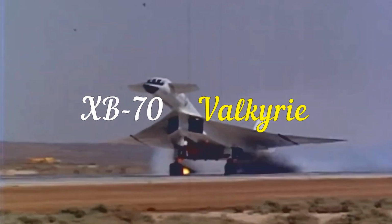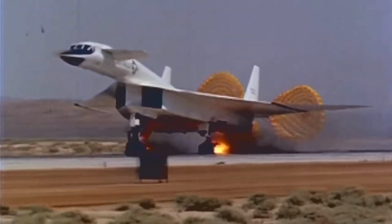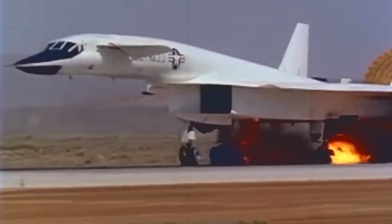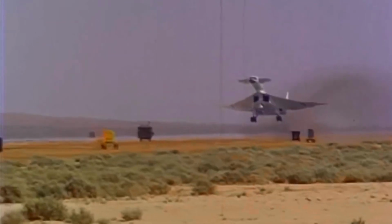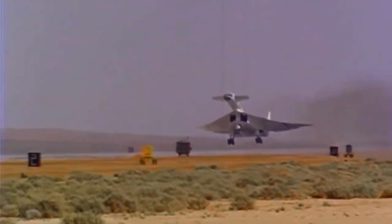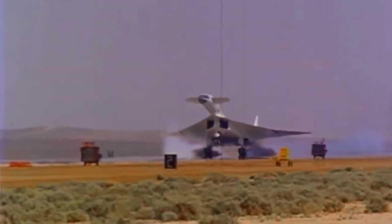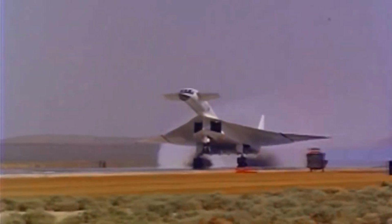XB-70 Valkyrie. The XB-70 was the prototype for the never-completed B-70 strategic bomber. The plane was supposed to drop bombs accurately from a high altitude at a Mach 3 speed. Soviet missile defense expansion of the role of intercontinental ballistic missile systems ultimately led to the abandonment of the B-70 program. Only 2 copies of the XB-70 were completed, which were then used as the test vehicles for flights at high speeds.